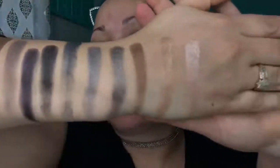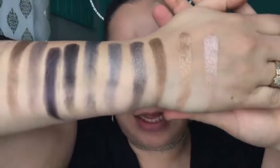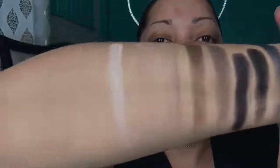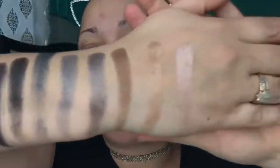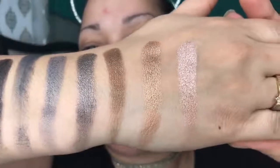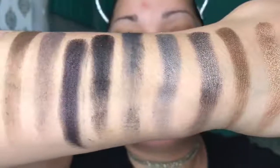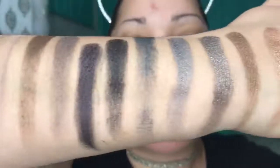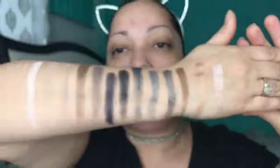Okay, guys. So, let's go through these swatches. So, this is the Nars. This is the Naked Urban Decay Smokey Palette. We are going to go through these shades. I'm going to move back and give you that. I'm going to come front and give you life. But for some reason, when I come front... Okay, there we go. We had to adjust that camera. So here is the Urban Decay Naked Smokey Palette. And we're going to go in reverse.